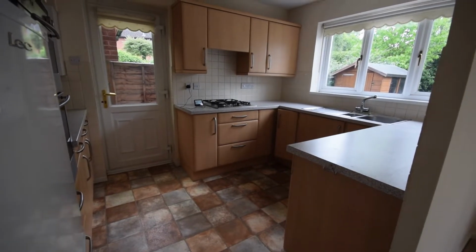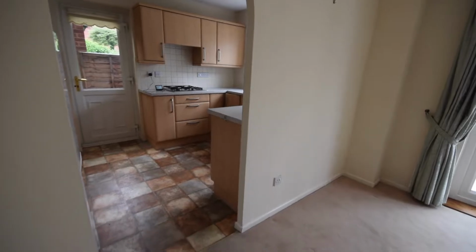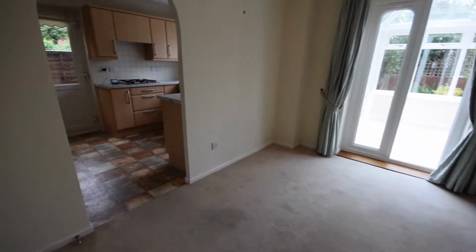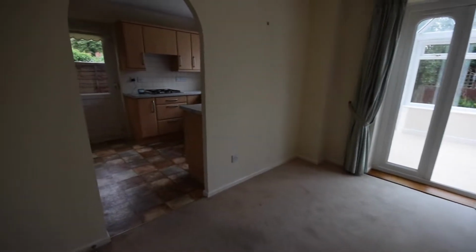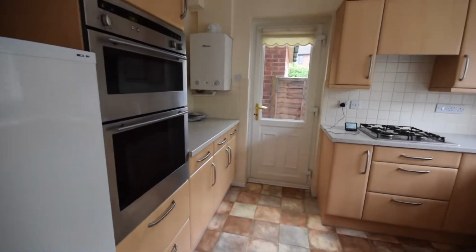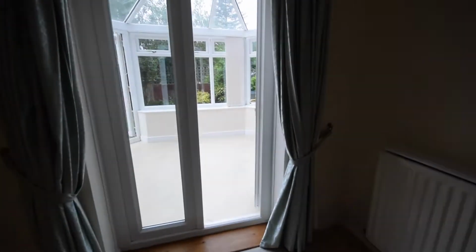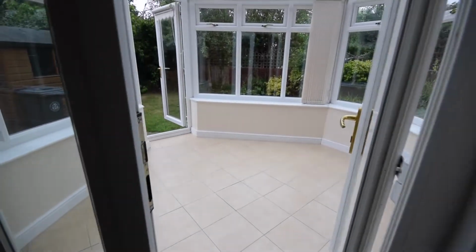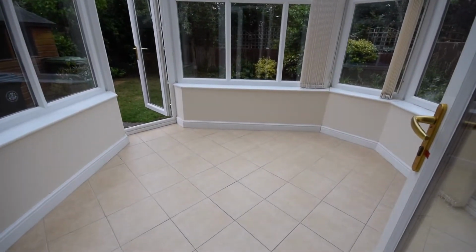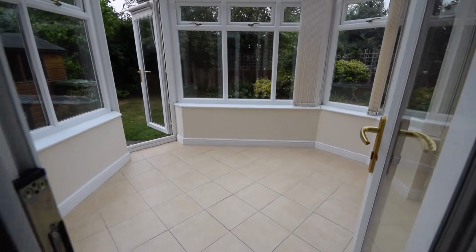So, a fairly modern kitchen. Obviously what a lot of people are doing now is taking this dividing wall out between these 2 spaces to create a bigger open plan space. So it'd be very simple to do that. That's not a supporting wall. And you've got your Worcester Bosch boiler. Then the conservatory has got a glass roof on it as opposed to the polycarb roof, so it's a bit more pleasing. Nicely done, as you can see. This is absolutely in move-in condition.